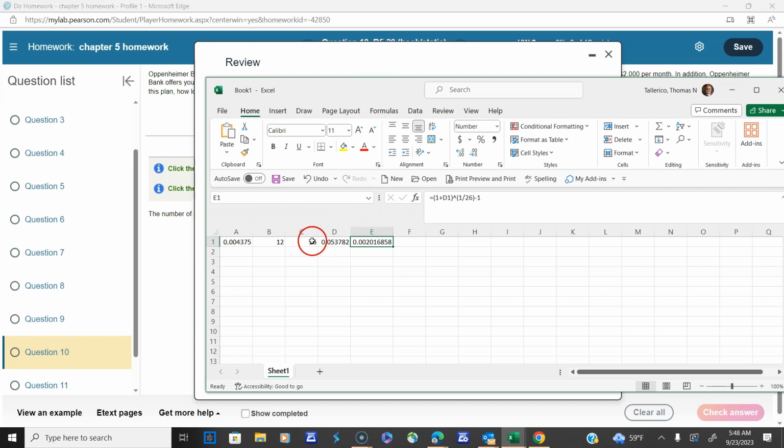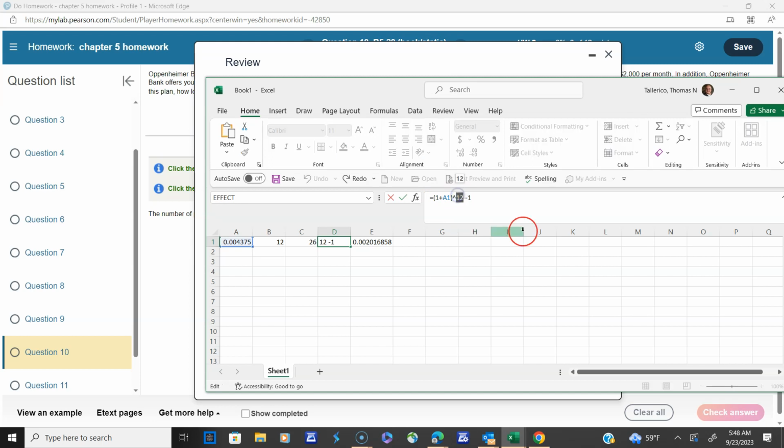All right, now forget the 26 for a minute. So here's the equation for the annual. I did this in the first step with the 12. 1 plus A1 raised to the, actually I should have put B1 power here, right? I said 12, but I could change that. Hold on. Let me make sure we're clear that I use cell-based. All right, so here is the annual rate, which is effective 5.3782, right?